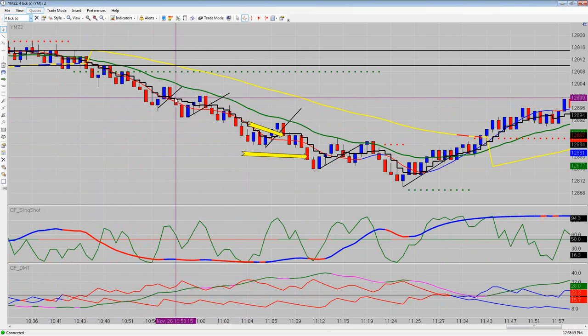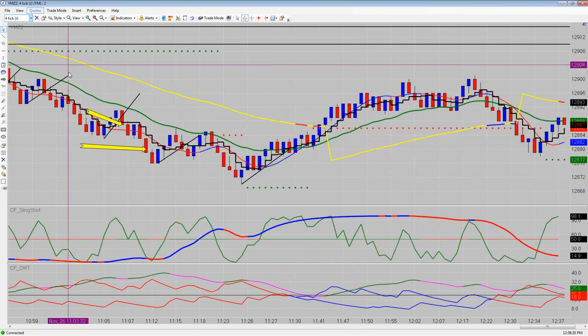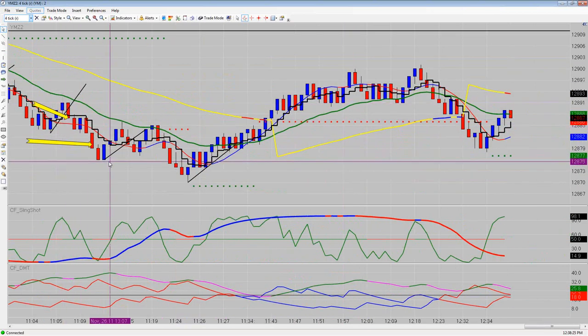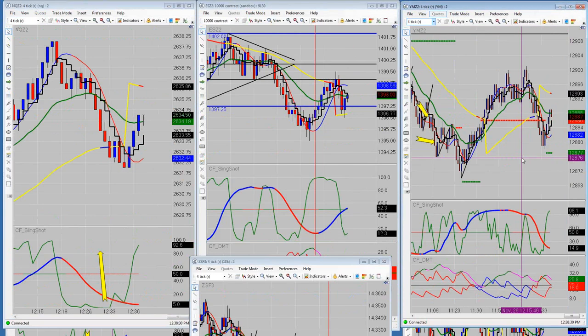Each one of these cases, I could have entered using the same theory, expecting it to get down to 879, but I had missed those. I finally saw this one and grabbed it while I could. It went to my profit target, and I took 8 ticks profit on it.